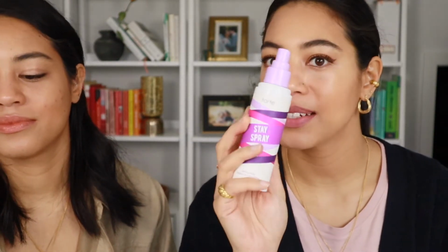Last thing, I'm going to add a face mist moisturizer. The one I'm going to be using is Biossance, is it French? Micronutrient Fine Mist. And I just used the Tarte Stay Spray.